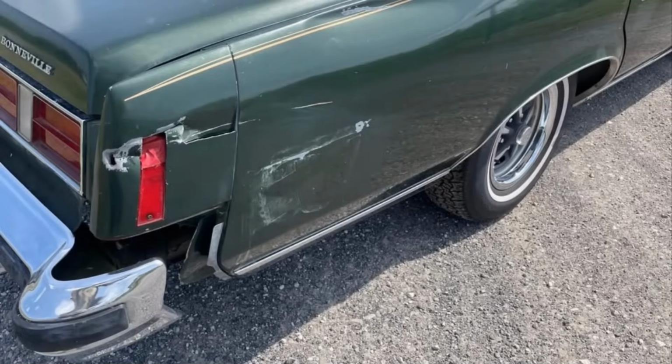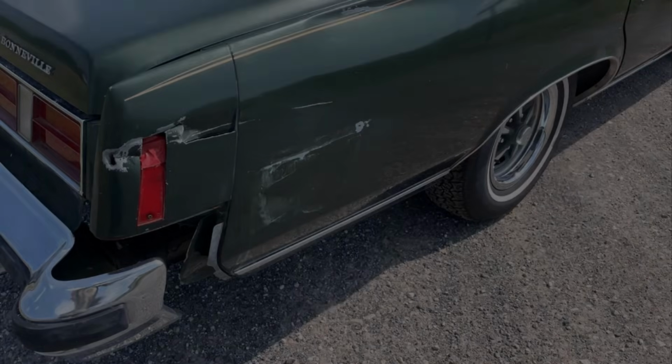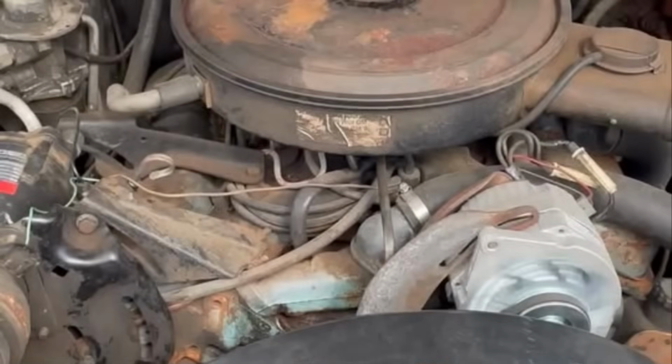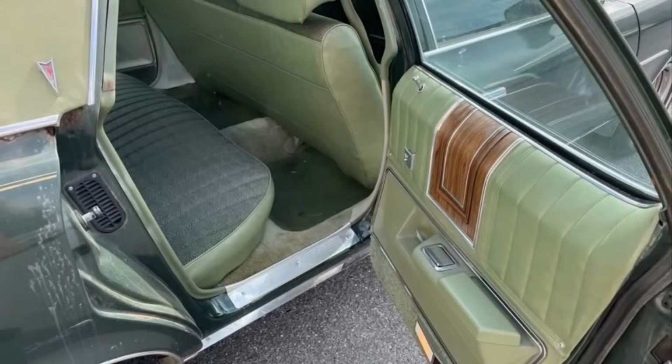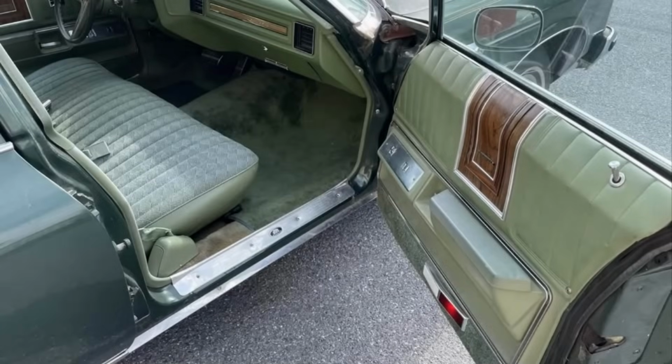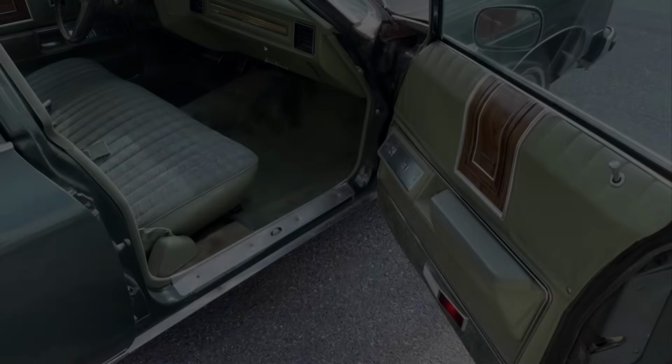Mechanically, the car is said to run, drive, and stop well, with recent work completed to ensure it remains roadworthy. This includes new front calipers and hoses, along with a recent transmission service, new alternator, and fresh spark plugs. Impressively, the car retains its original single-slot GM brake rotors, which are still in great shape, an indicator of how gently this car has been driven over the years.